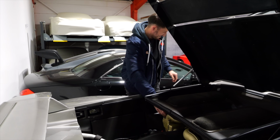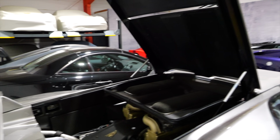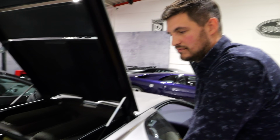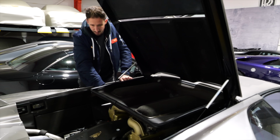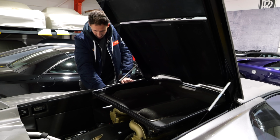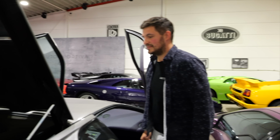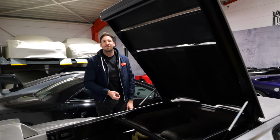Wait a second. It's cold. So it's basically made for race use. The Jota kit was made. Directly hear the different cams you have on the car. I have to drive this one, guys. You gave me the wrong car.